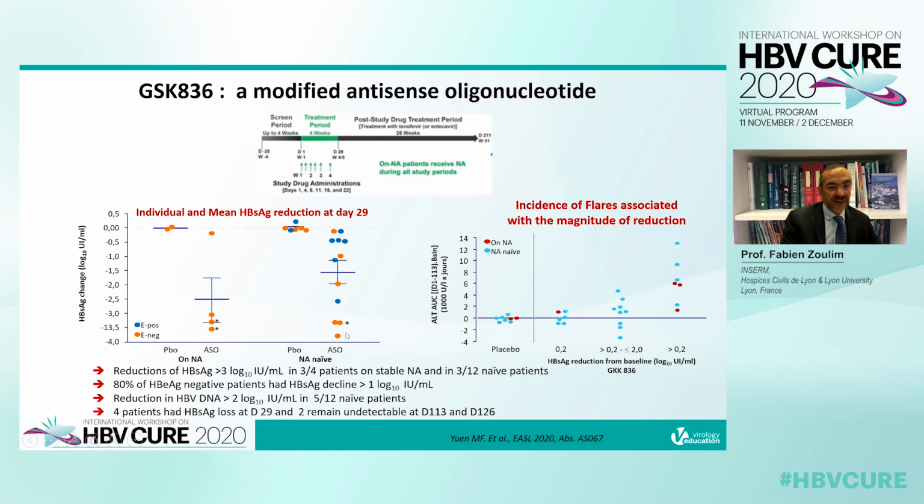What is interesting is that 80% of the patients have seen an HBs antigen decline by more than 1 log, which is very impressive at such stage of clinical development. And 4 patients, those with an asterisk, had an HBs loss at day 29, and 2 of them remain undetectable at the end of the study. What was interesting to see is that the magnitude of HBs antigen decline was higher in patients with ALT elevation, and we'll have to see whether this was due to some kind of immune restoration.